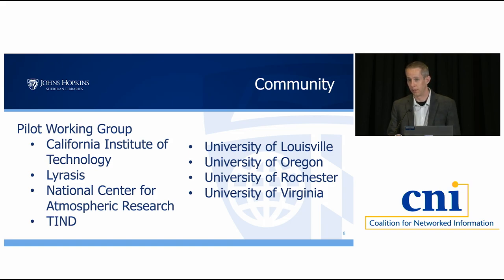The third part of the three initiatives that occurred over the past year was working together with a series of other institutions that are like-minded in seeing PASS be utilized within their institution for the submission of this manuscript data into repository systems. So the list here, you can see Caltech, Lyrasis, NCAR, TIND, University of Louisville, Oregon, Rochester, and Virginia. And I'll call out here that we have both five universities, as well as a research group, as well as two organizations that handle and manage hosting.